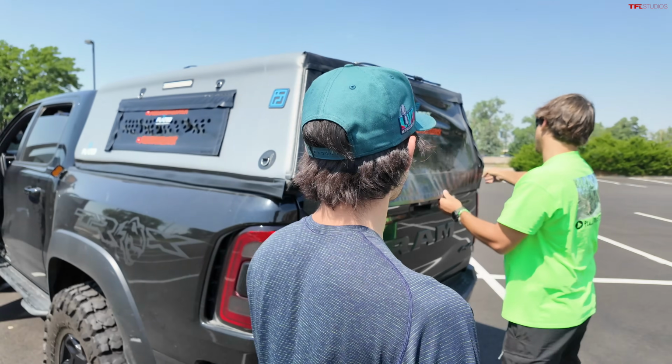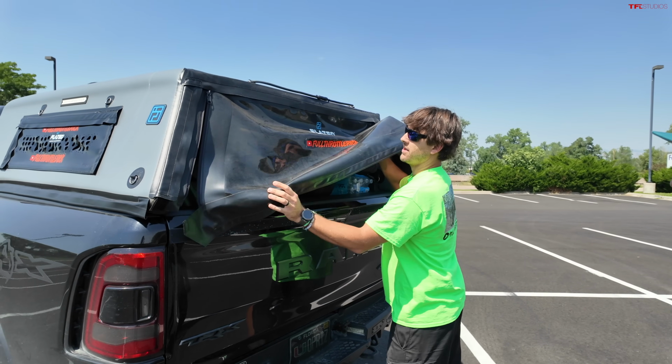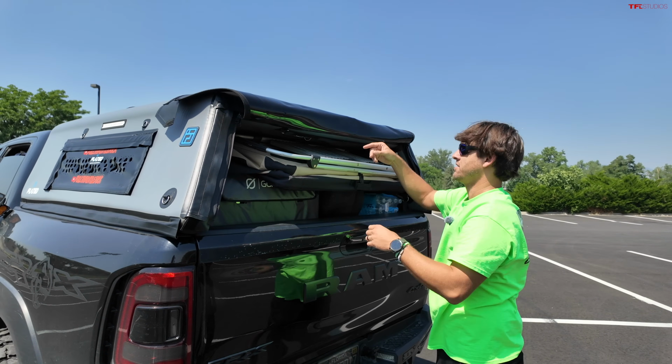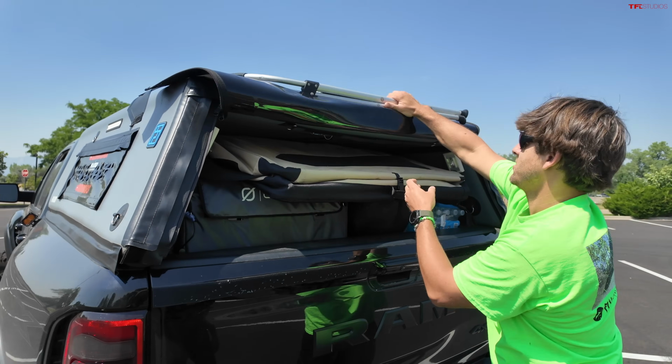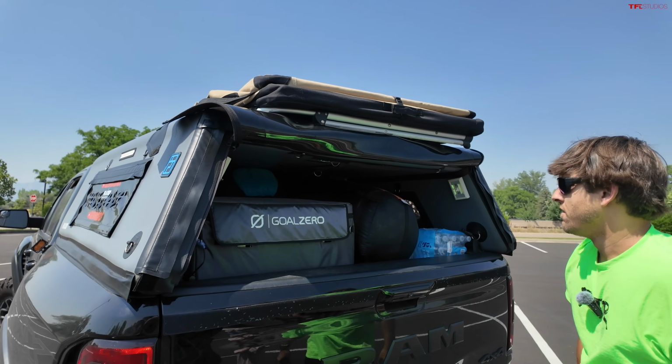It's flexible enough that we can actually stuff things in and bend it and kind of finagle it to how we want it. Fold this guy up, and with this strap here you can secure it that way. But so, this is kind of our setup here. And apparently it's rigid enough you can put stuff on top of it.